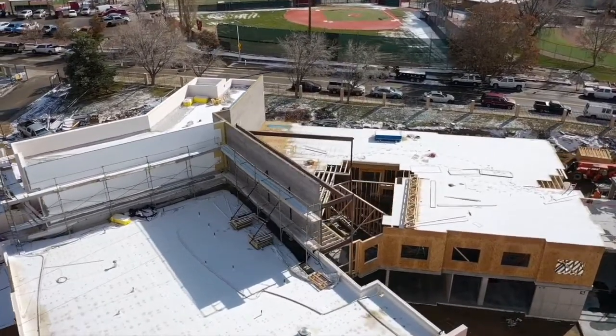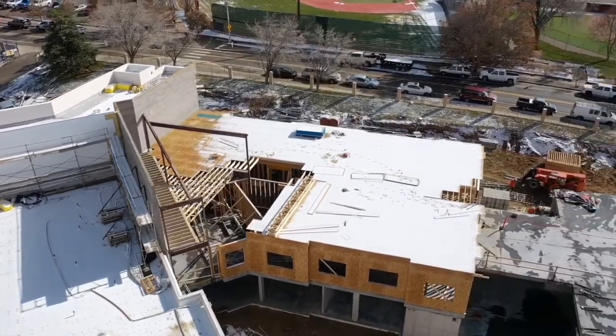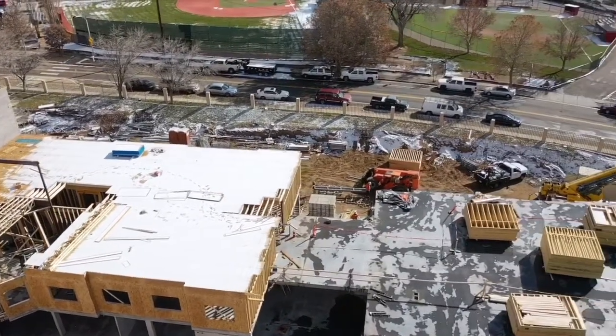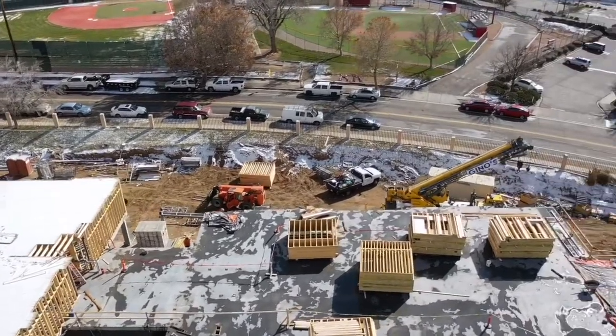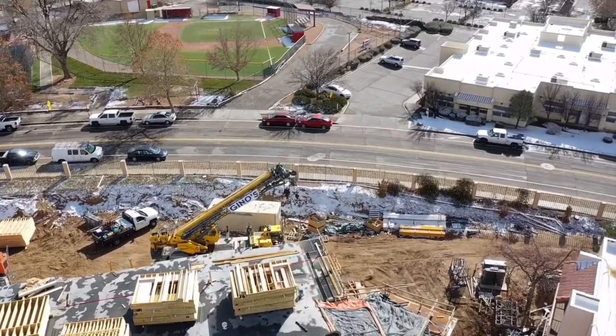We now fly west and get one more look at the second floor. It looks like the snow will soon be gone. Do you think the framing will all be done by next week? We'll have to wait and see.